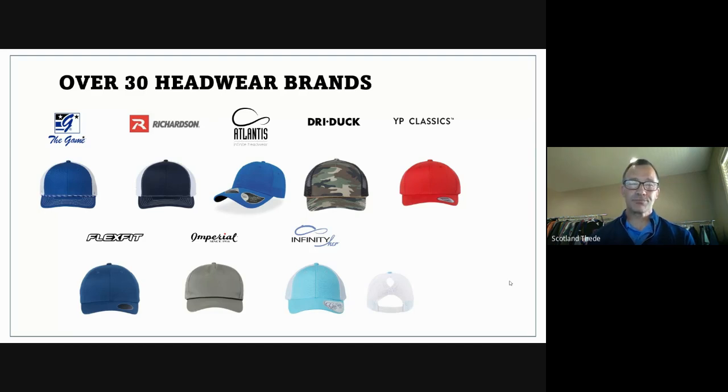And then at the lower right, you see a new brand that we just picked up in the headwear space, Infinity Her. These are caps designed specifically for women, and it features this ponytail hole that you see. So it's really designed for them. Another feature of that headwear is it's got a sweatband that resists picking up makeup as well. So they really thought of a lot of different features and benefits in the design of this cap.